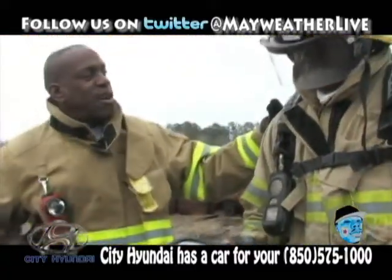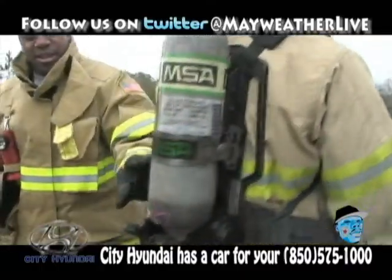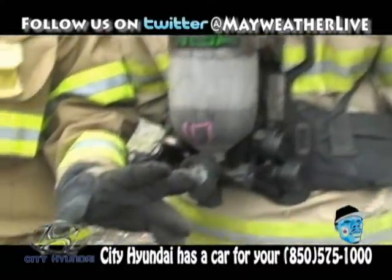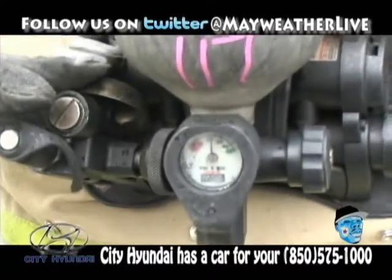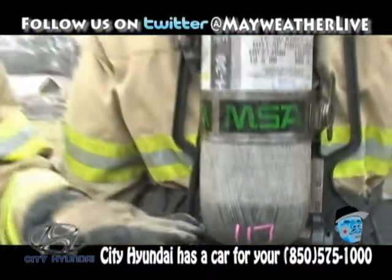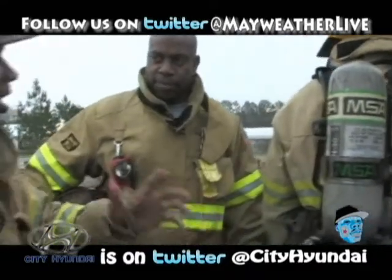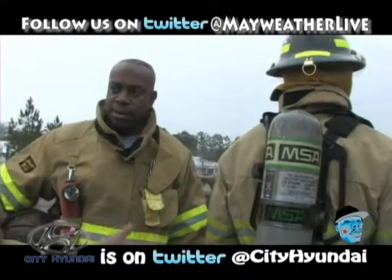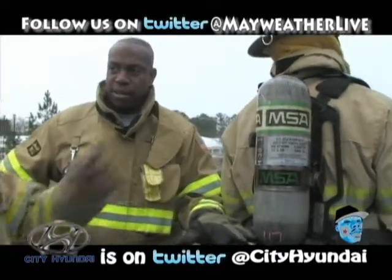Now, this bottle is rated to last you 30 minutes. You turn around. This tells you how much pressure is in the bottle. It should last you 30 minutes, but then again, it depends on what type of shape you're in. So that's why we always encourage our firefighters to try to do some aerobics. Now, if you go in a house fire, it's generally going to be more than 30 minutes. So you'll probably have to come out and change.